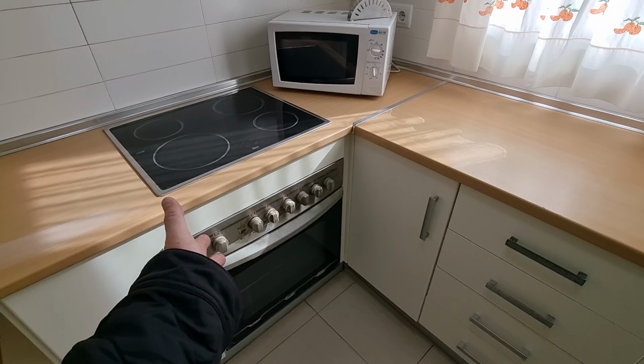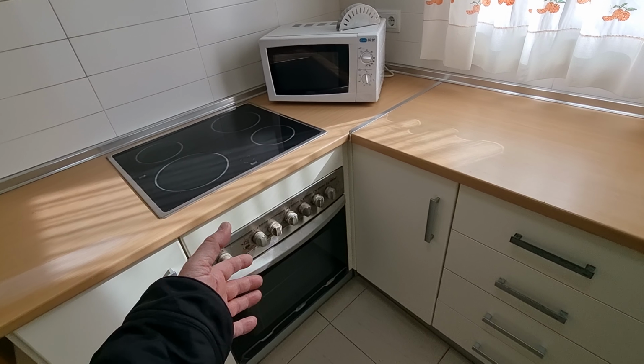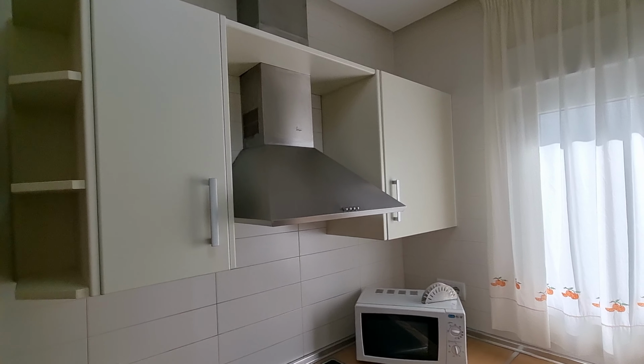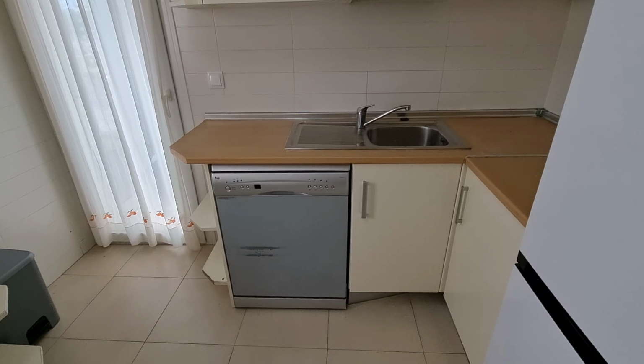They are 18 years old now, so a lot of people do replace them. So you're talking 200 to 300 euros to replace with a new oven. A lot of people are doing that because, of course, they're much better these days to cook, and more economical, should I say, to run. But the kitchen is in really good condition other than that.